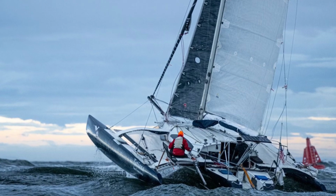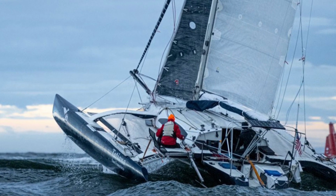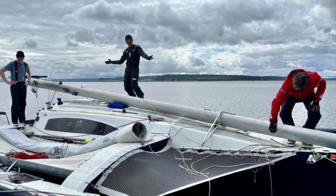Here's a great shot of Team Narwhal in these very waves in their Farrier 32-foot trimaran. Unfortunately, their mast came crashing down, and they did manage to get it back on board. Nobody was hurt, and thankfully they made it back to Port Townsend all safe and sound.